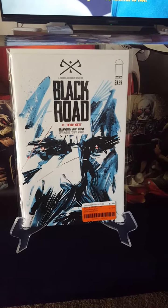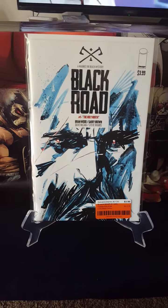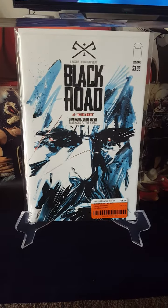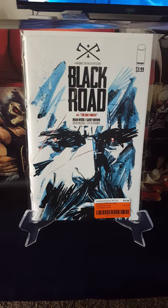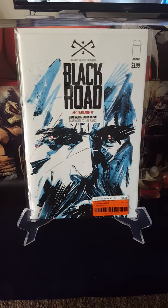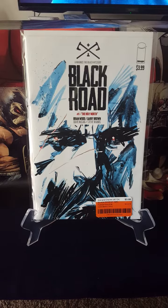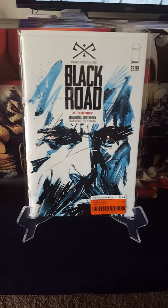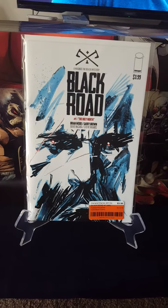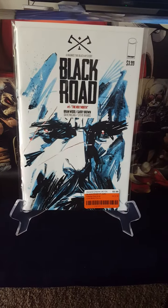I got this also from Second and Charles for cover price. This is Black Road #1, and it's basically about this guy who's the bodyguard for this high-ranking official, and the official ends up getting murdered on his watch, and he's on this by-any-means mission to find the killers and make them pay for what they've done. Basically, he's planning on killing them. But yeah, I got this. Like I said, cover price, Second and Charles. This is from Image Comics.